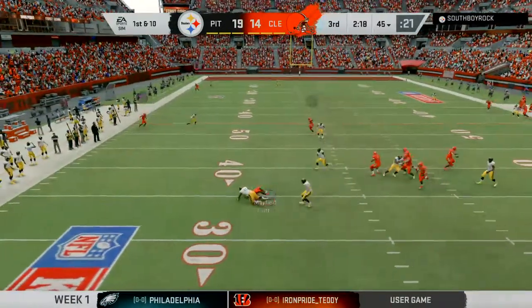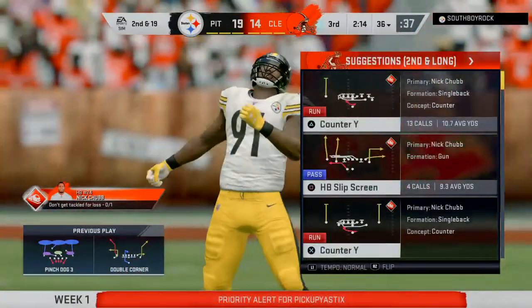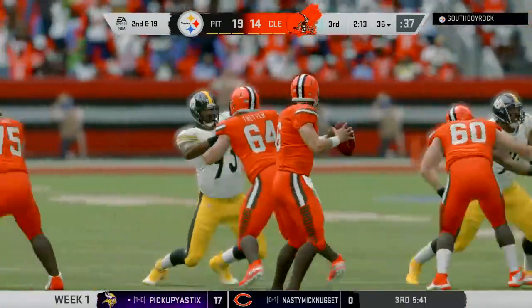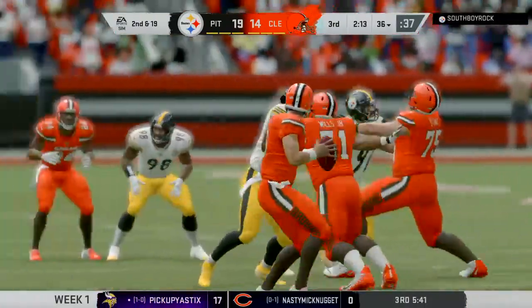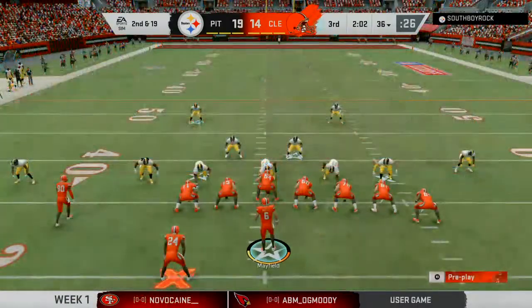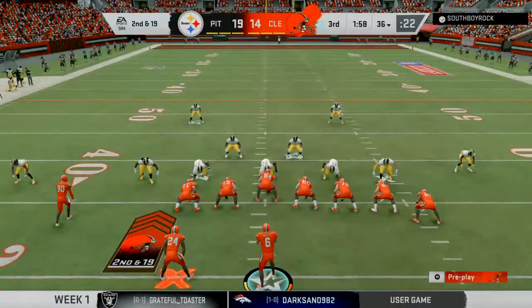Pressure comes, and down goes Baker Mayfield. Stephon Tuitt able to shake free and get home for the sack. And plays like that really hurt play calling. They had a really nice gain on the previous play, but gave about half the yardage back on the sack. Excellent pressure up front. Nowhere to go with the football. Down he goes.